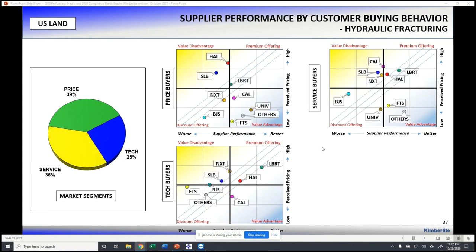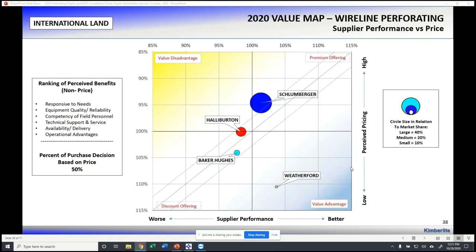When you look at hydraulic fracturing, again, you can see that Liberty plots really well for technology buyers and service buyers. Again, just reiterating that the coming together with Schlumberger will be a pretty good fit, both from a technology and performance perspective, when that transaction closes later this year. When we move to the international land market, the market tightens up quite considerably.